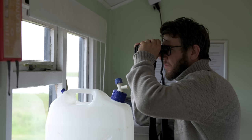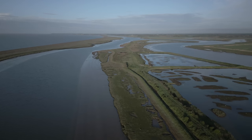Right, well, I keep trying to do an introduction to this video, but I keep being bombarded by wildlife when I'm trying to do it. I've seen two hares run past whilst I've been doing this, and there's been a marsh harrier coming straight towards the cabin that keeps pulling me away. But anyway, I am here on RSPB Havergate Island.